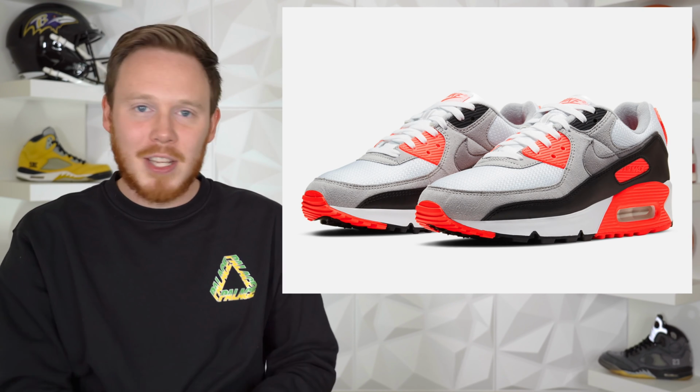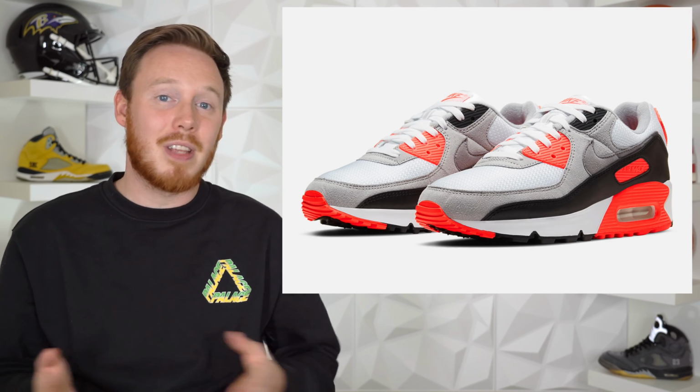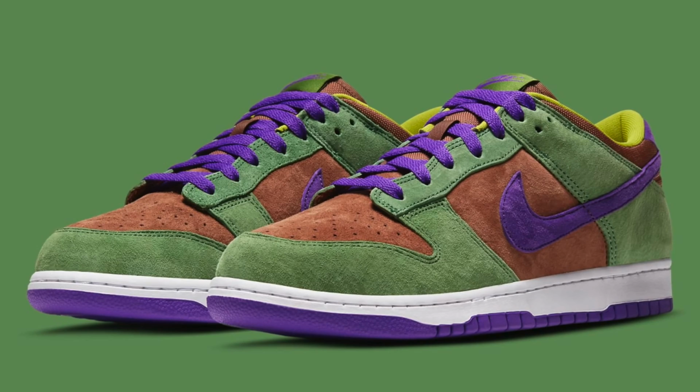Because this shoe has such an illustrious history and it's the OG Air Max 90, I can definitely see this shoe selling out. Then moving on to November 10th, we've got the Nike Dunk Low Veneer. Originally part of the Ugly Duckling pack, the Nike Dunk Low Veneer hasn't seen a retro until now in 2020. The shoe comes in a brown and green suede upper accented by a purple Nike swoosh, purple outsole, and bright neon green sock liner.